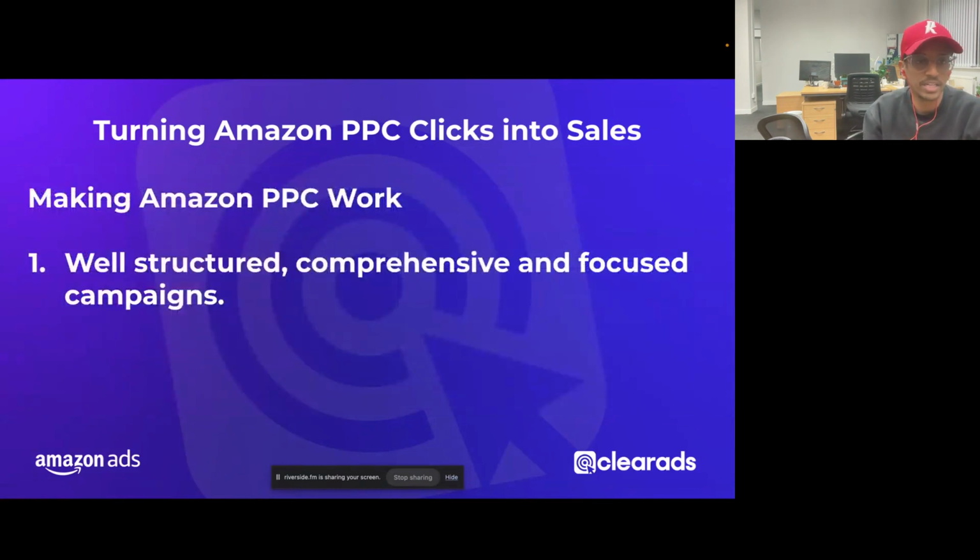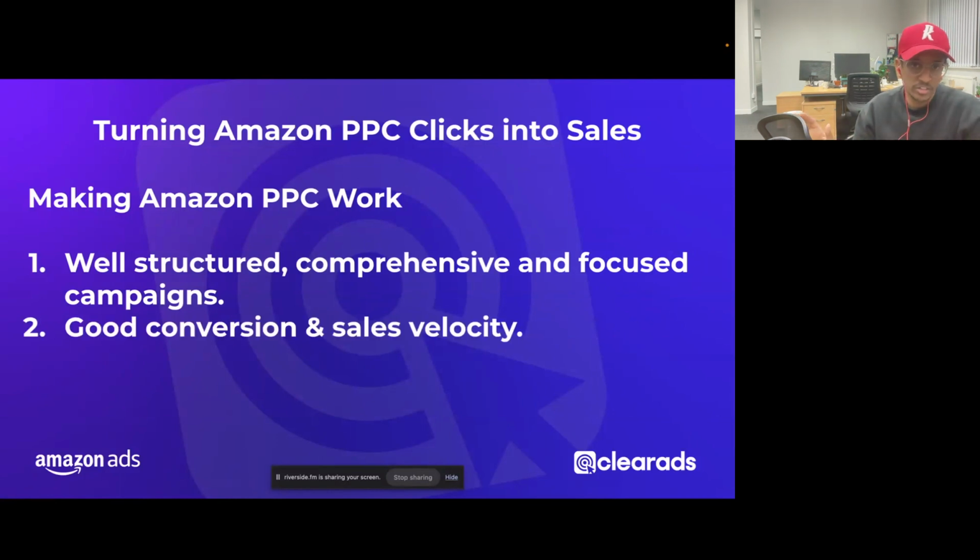The thing to bear in mind here is a well-structured, comprehensive and focused campaign is only half of what it takes to actually get your PPC clicks working well for you and generating the sales you want to see. So the second component is as simple as this: good conversions.